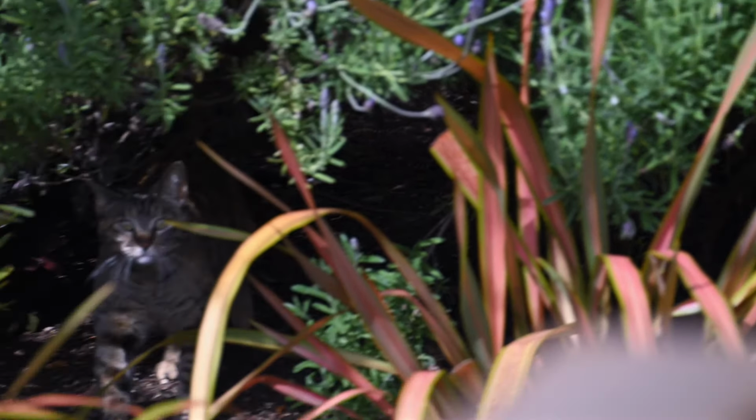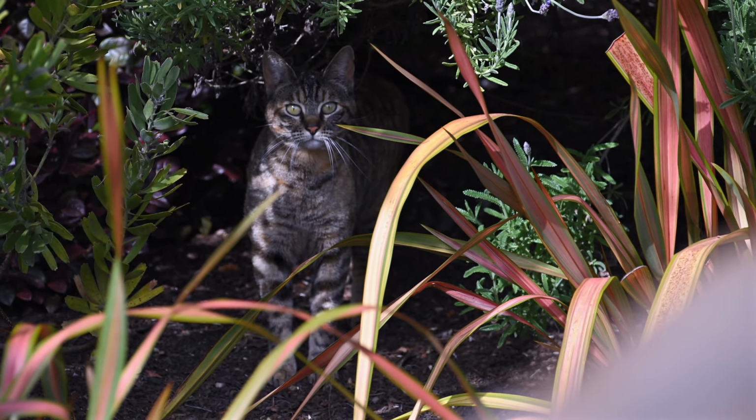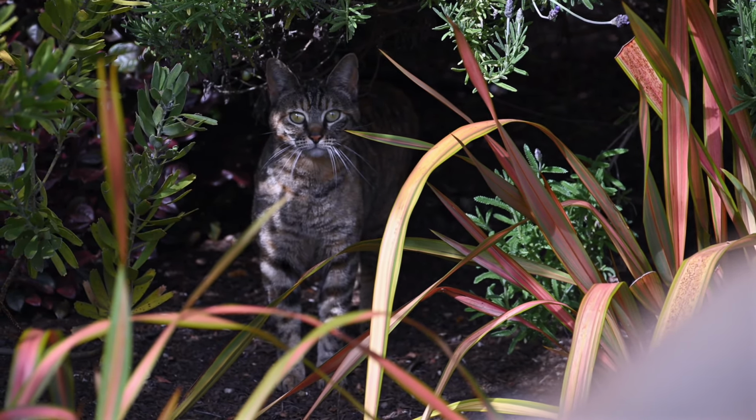The cat stared briefly at the camera before slinking away, leaving Scarlett to continue to scold her from high in the tree.